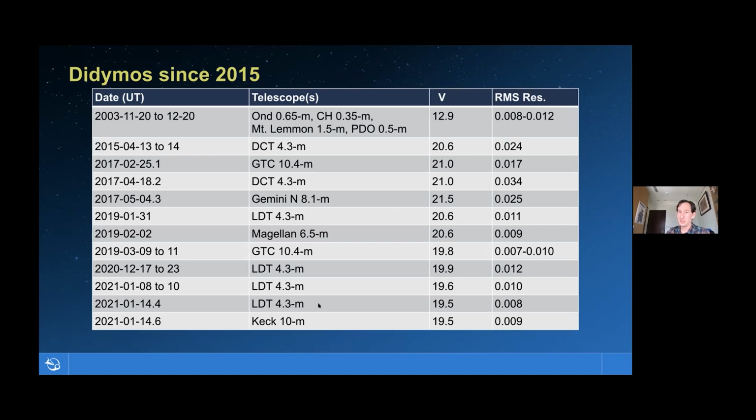We've used big telescopes since 2003 because the V magnitude shown here in this column of Didymos has been challenging to work with: 20.6 magnitude, 21, 19, high 19s, high and mid 19s. And we've continued trying to collect very high quality data using some pretty big apertures. There's some Keck data in here using a 10-meter telescope, the GTC, the 10.4-meter telescope in the Canary Islands.